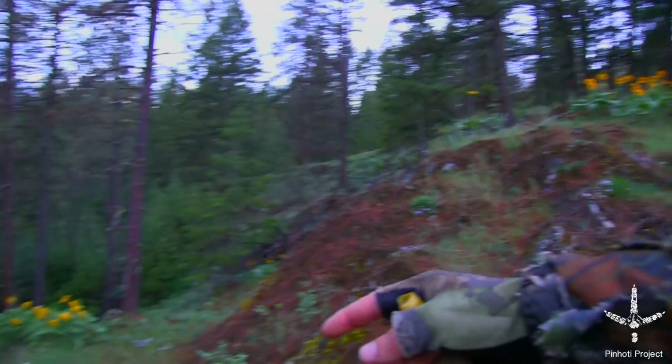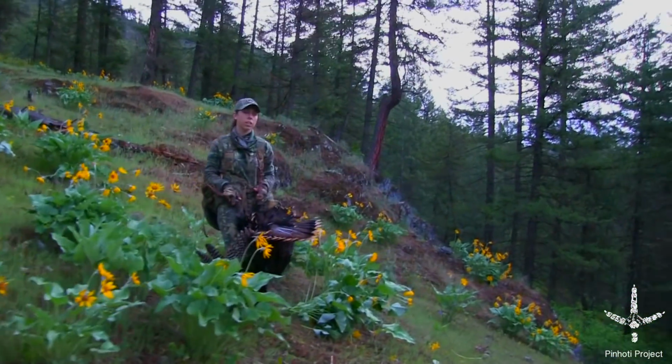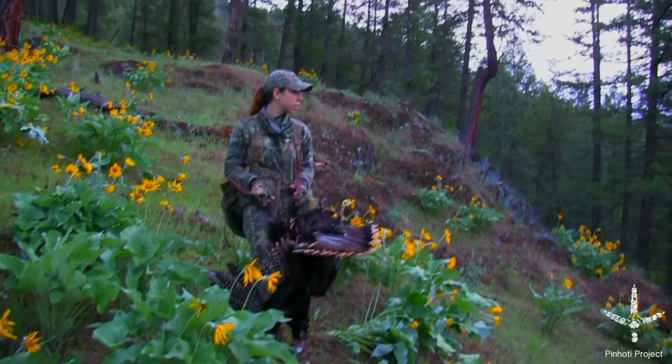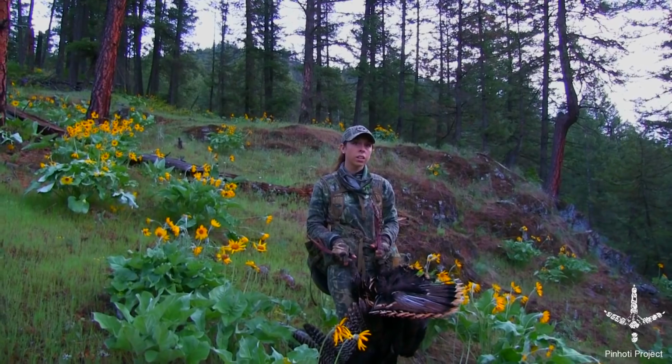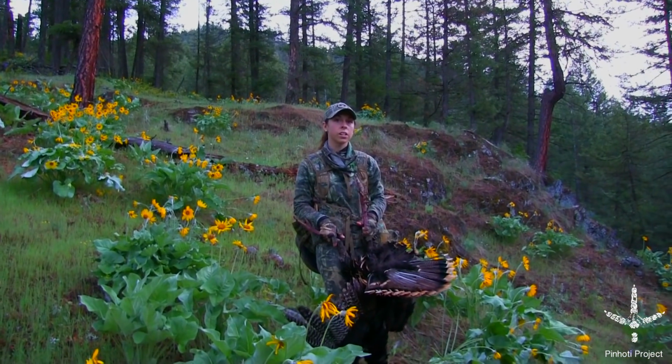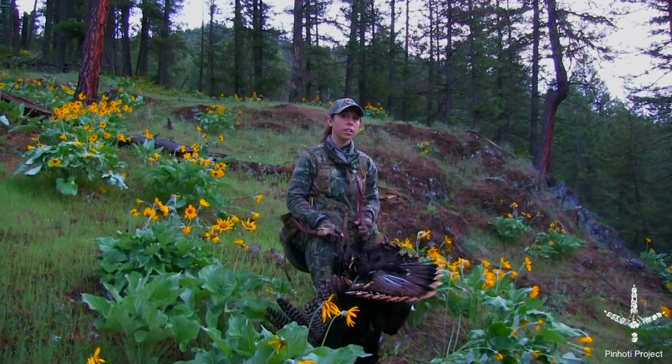If he side-hilled it and came around the side, it was going to be like a 10-yard shot. So all morning, I threw my calls down this right side, like I was trying to make that hen sound like she's right over here, so he climbed to the top. Then when he climbed to the top, he almost went too far right. He started falling off this side.